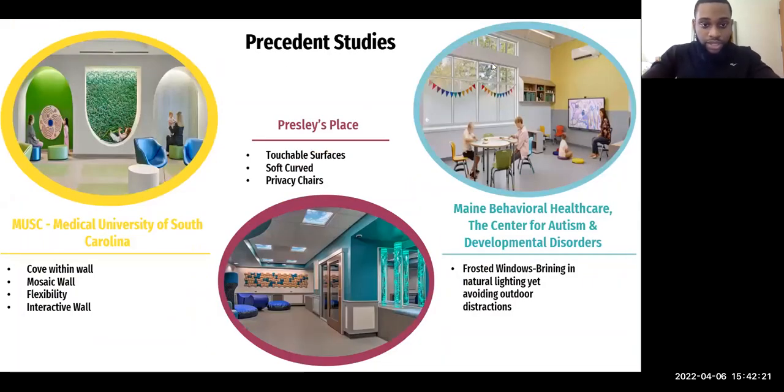So looking into this project, we had to look at some precedent studies. Looking at these was going to give us an idea of what places are out there that are doing the same thing, and as we talked about earlier, some spaces that are truly changing lives. On the left here, we see the Medical University in South Carolina. We see the space right here, which is not too overwhelming, but is a relaxing moment that's flexible, has interactive walls, and is a comfortable space with the cove within the walls. And in the center here, you see more of those curved walls, more of those privacy chairs, and certain spaces that are able to be used and have that type of comfortability.